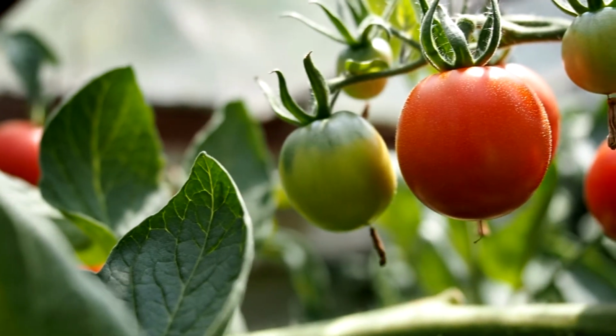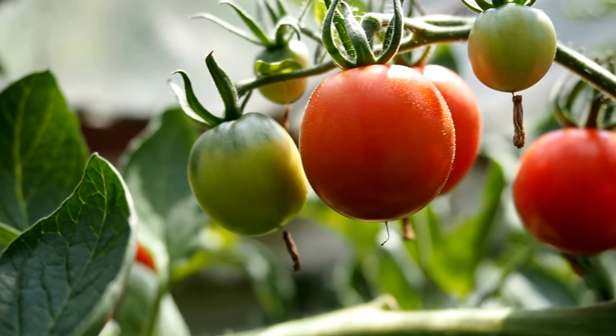We want to collaborate with breeders. We want to develop new seeds together with breeders, with seed companies, with academia. We do it in Israel. We do it mainly on tomatoes, and we have other projects we didn't disclose.